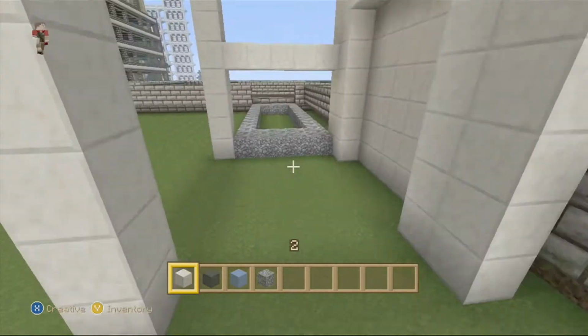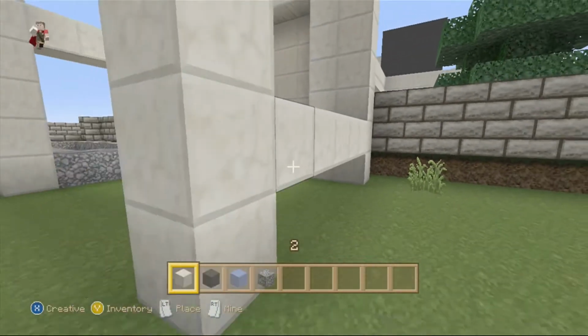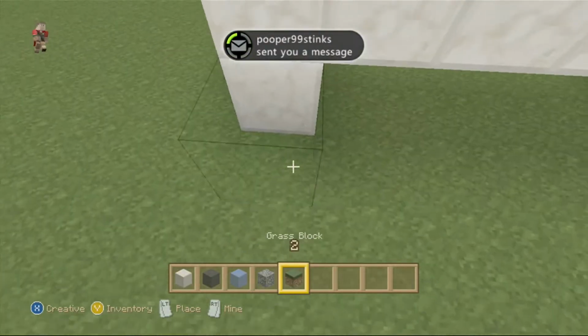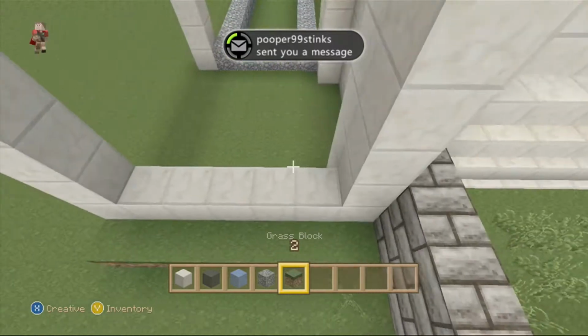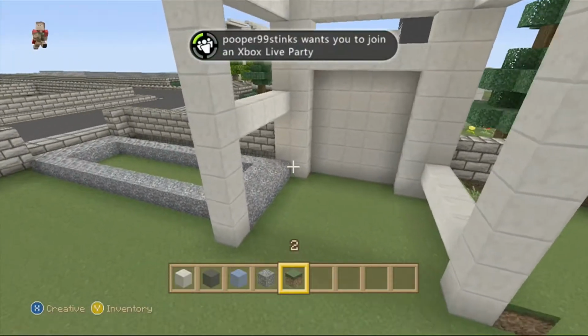Okay. Alrighty, so right here, I'm going to go ahead and put that, because out here I will be filling in some of this with grass and maybe a swimming pool. We'll see. There's not really a lot of space back here, but we'll see what we got.